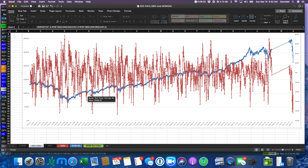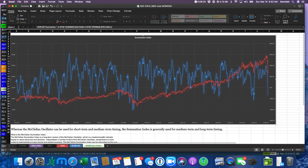But we still continued to have a lot of chop. And that's okay to have these kind of swings. You get used to them, but the market still continues to move up. This is just a repeat of what we saw on the other McClellan typical slide. Let's look at the summation index. Let's look at the raw data for the summation index.